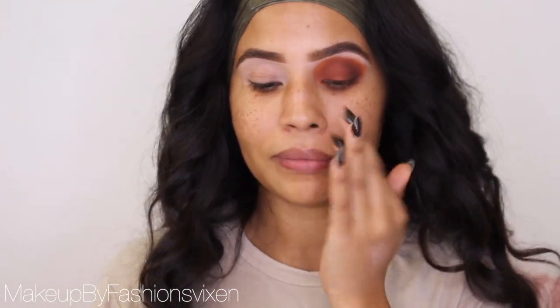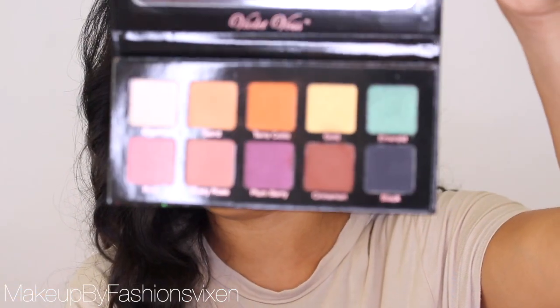I should definitely start on my other eye, but of course I didn't. I think I'm just going to continue with this eye and then see how I feel about it and do the other eye, because I never know what I want. So I'm gonna go in with black again.